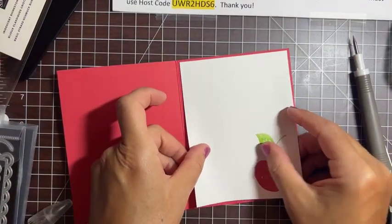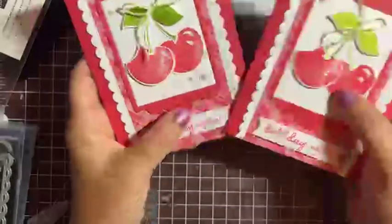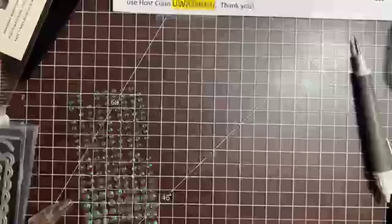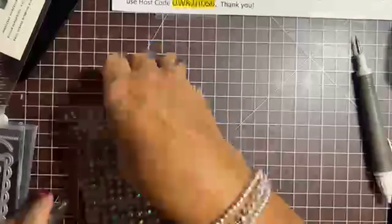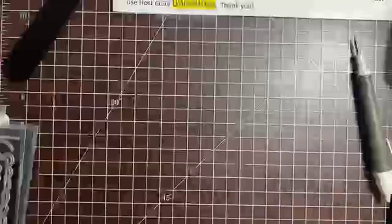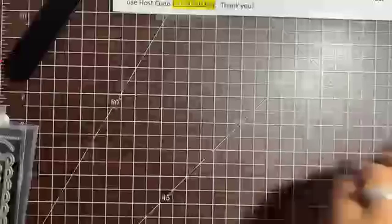Okay, let's just place our inside now. And we just have our little cherry that we put on the inside. So we'll just put that down with some Seal. Okay, and that's it. Our birthday card is finished. Fun, right? Looks very summery. Cute little birthday card. All right, that is card 1.